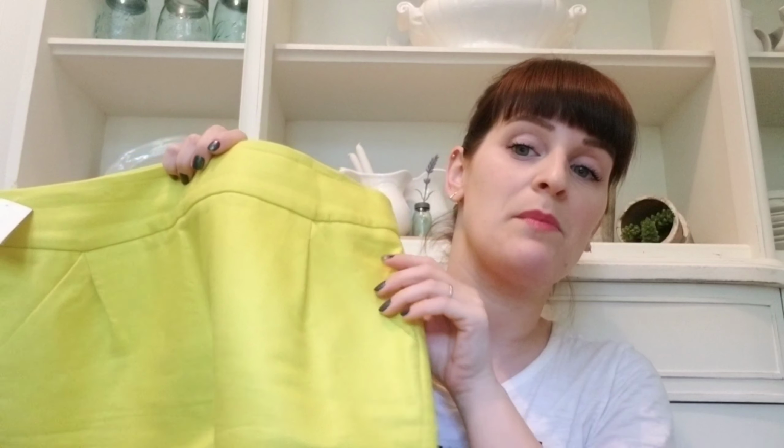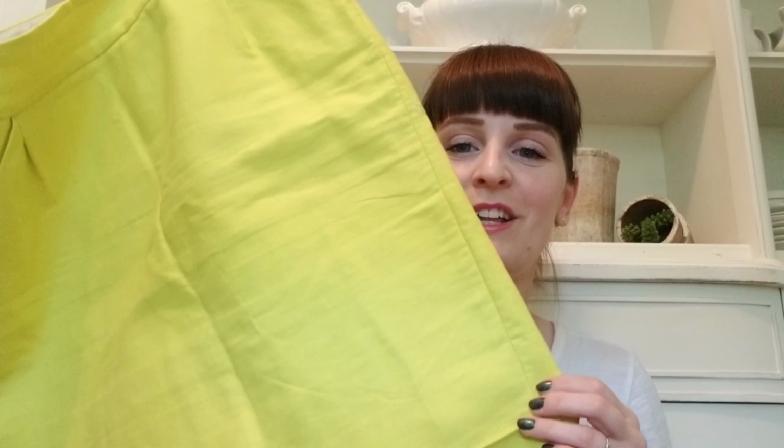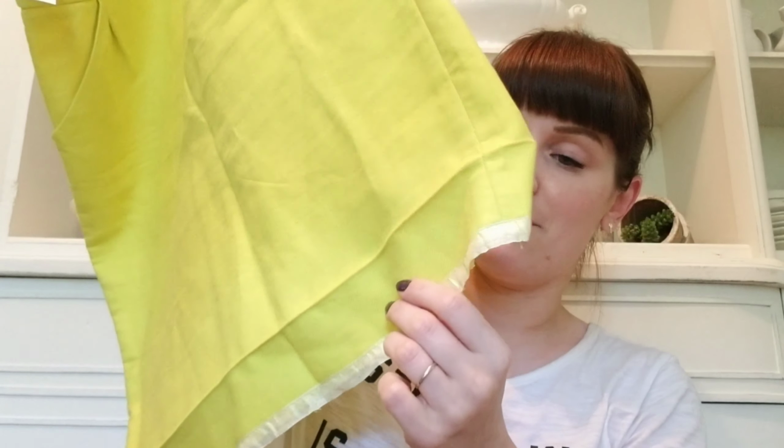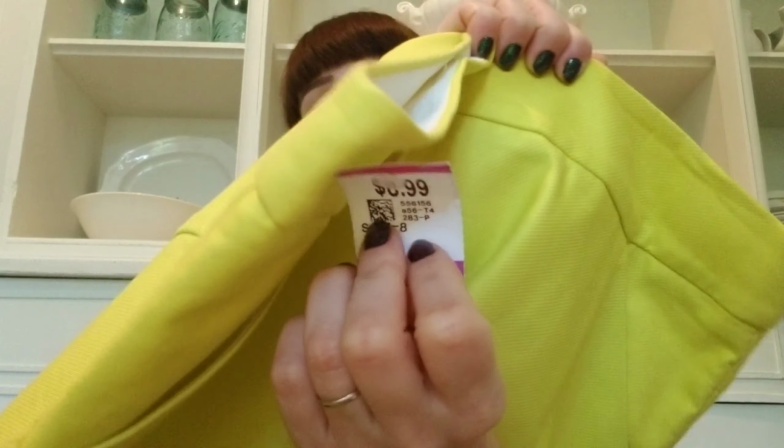So I've got 2 more items from this location. The first is a skirt, and this one's going to need a little bit of work. It's this J. Crew number 2 pencil skirt, and it's this really bright kind of highlighter green yellow, but the hem is out. So I mean, that's an easy enough fix. I'll just do it one night while I'm watching TV, just fix the hem back up. And I paid $8.99 for that guy.